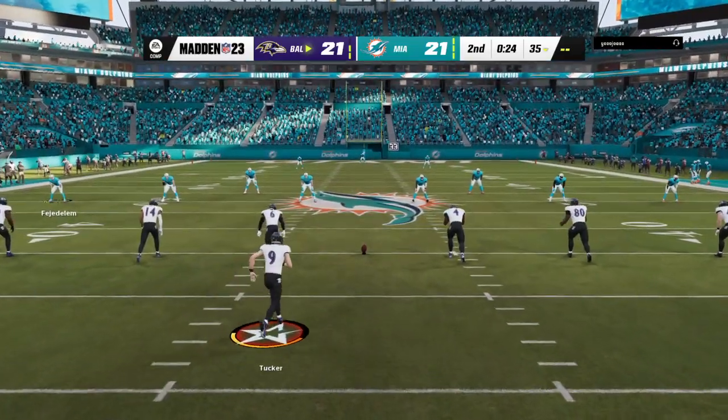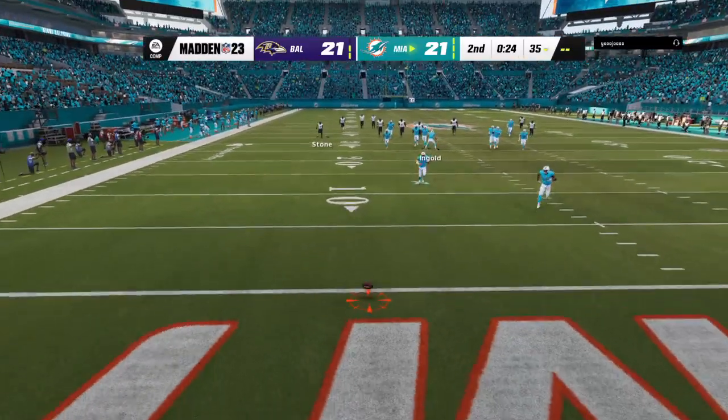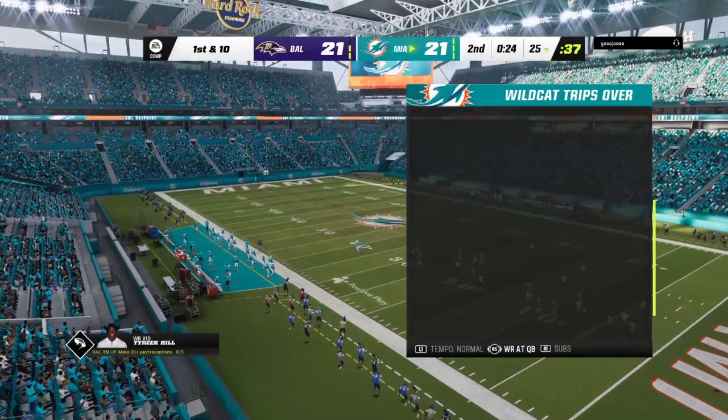A couple of teams locked into a good one here. 21 all the score as the kick's away. And that'll be a little too hot to handle as it will skip through the end zone for a touchback here.